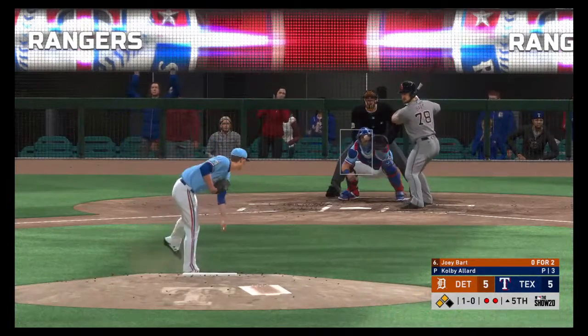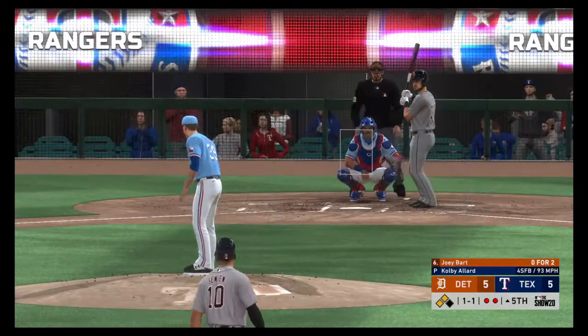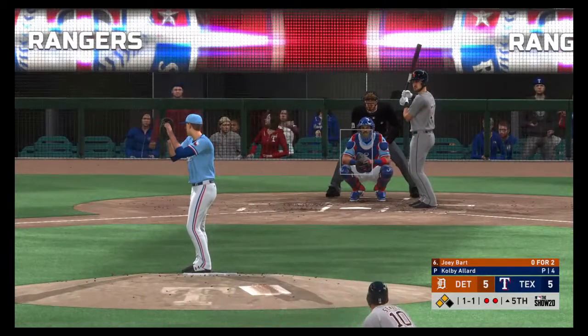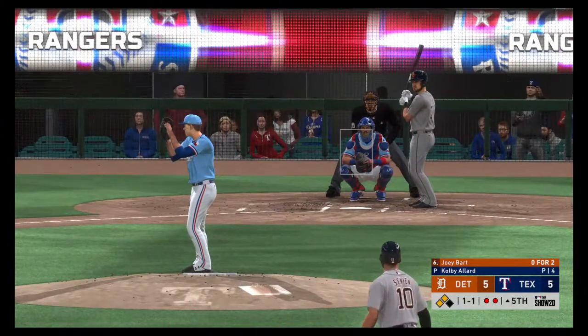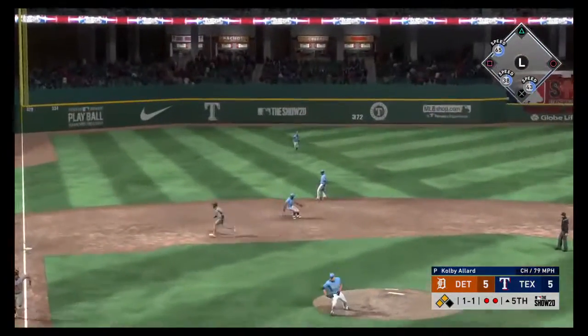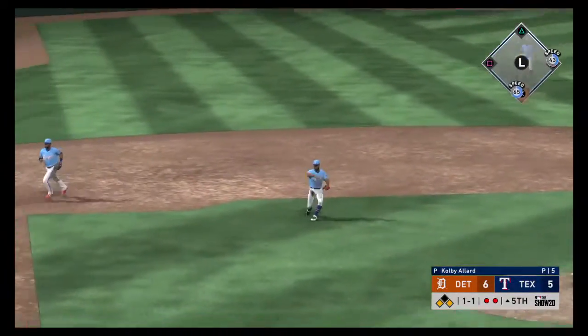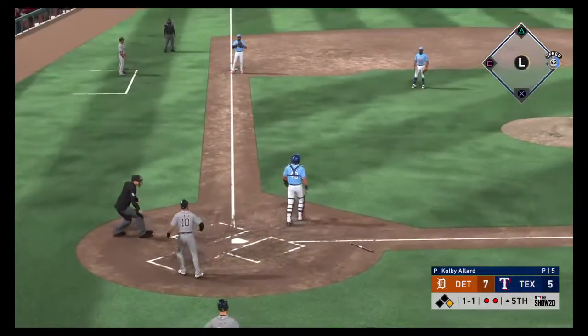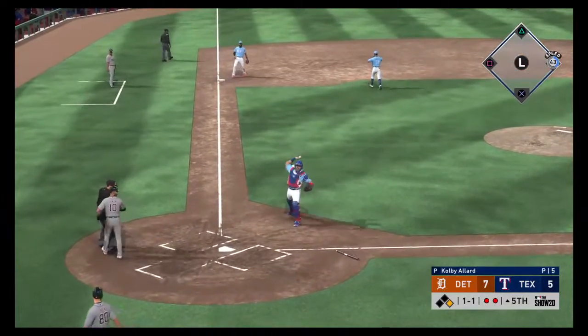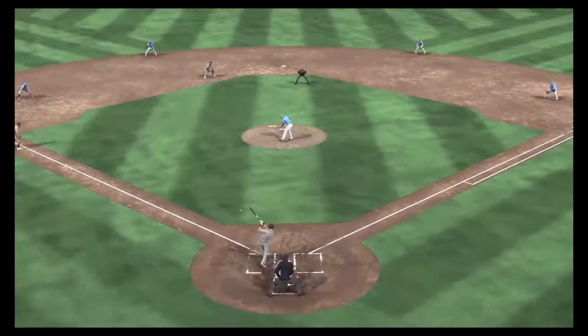Ready with the 1-0. In for a strike. It's 1-1. Second and third, 2 away. Left side. And that's through into left, a base hit. Now the relay home. And not in time as he just crosses the plate in time. Boy, talking about having ducks on the pond right there, D-Rose.